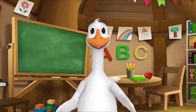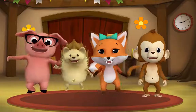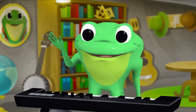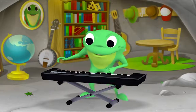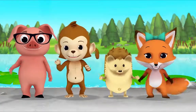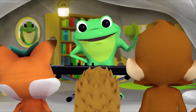Kids, it's time for a sing-along with Mr. Frog. Yay! Remember to say hello when you see him. Hello, kids! Hello, Mr. Frog! Look what I have today. Now, who remembers what this is called? A keyboard! That's right! And my keyboard makes all kinds of sounds.